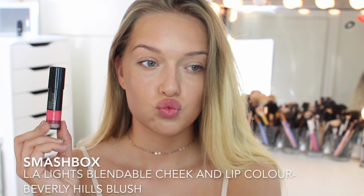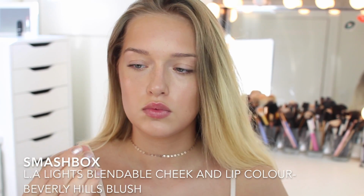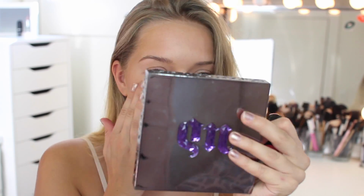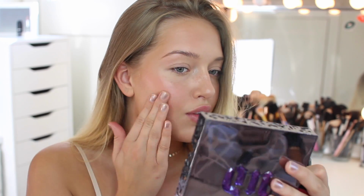And then after that, I'm going to be using the SMASHBOX LA Lights Blendable Cheek and Lip Color. And I'm rubbing it between my fingers first, and then this is the first time I'm trying this product as well. And I'm just dabbing that on my cheek. A lot more pigment actually came out with the small amount that I put on my fingers than I expected, which I actually really liked.